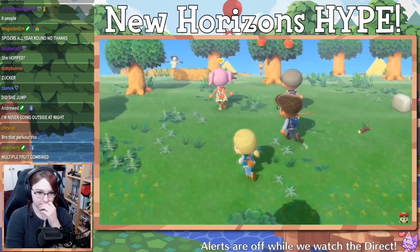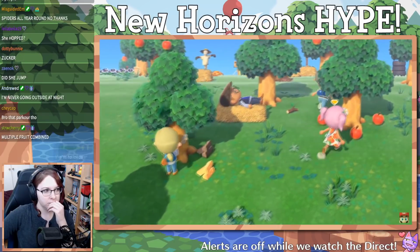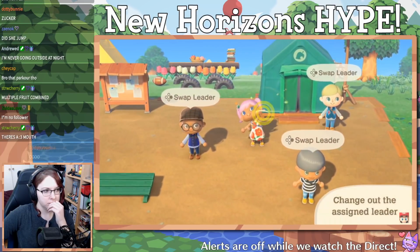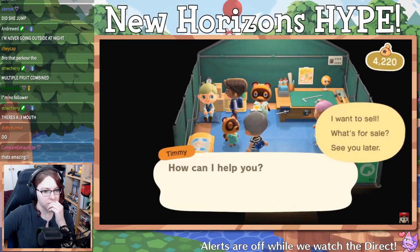They can follow the leader around. That way, everyone can spend time together. As you can see, it's easy to change out the assigned leader. That way, followers can quickly take turns doing what they want to do, even if it's just a little shopping.